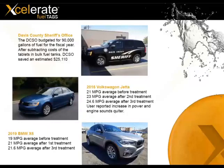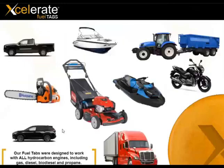People don't realize that if they're not using some sort of product like ours, they're actually spending the money anyway, right? In the form of waste, in the form of less power, in the form of lower miles per gallon, in the form of performance maintenance. They're already spending the money. They just don't realize it until it has to come out of their pocket.